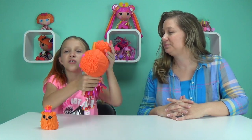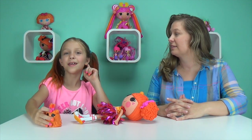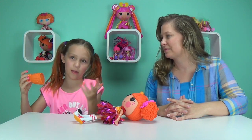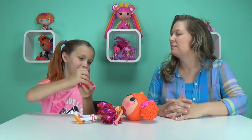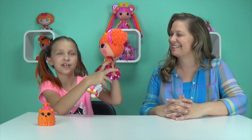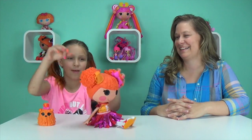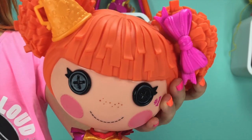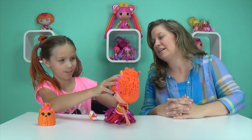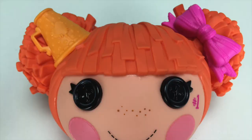In Lalaloopsy, each doll comes with a pet. And in the Lalaloopsy show, they each call them by the animal, like if it's a cow, they just call it cow, or Yorkie. Okay, so here is Peppy Pom Pom. I like to call her Pep Pep Pom Pom. It's easier to say. She has really cute hair, like little pom poms, and it comes with this little megaphone stuck in her hair.